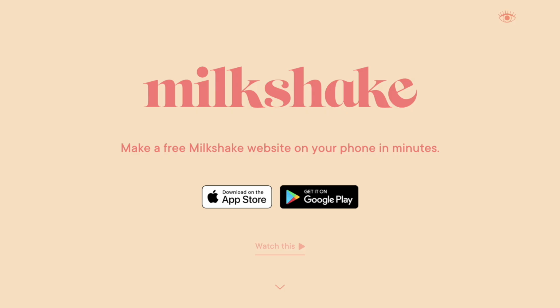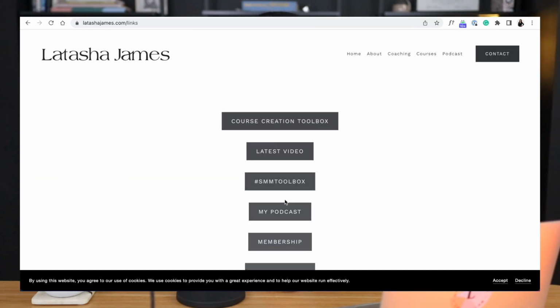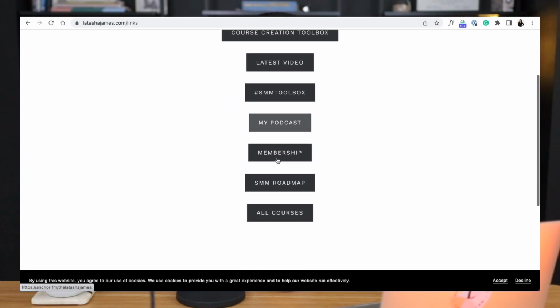You can use a tool like Linktree or Milkshake or just your own website to create a link in bio so that if people come and view your TikToks and want to learn more about you, they can easily book a call through that Linktree or download something, or whatever it is that you want people to do.